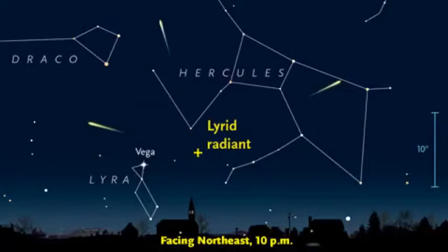This rule can be broken when two showers occur at the same time, and also by random meteors, called sporadics, which aren't part of the main debris field.